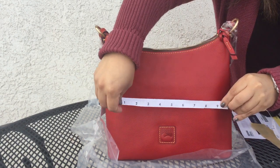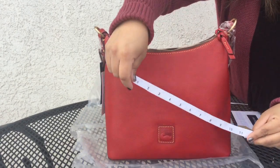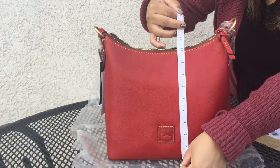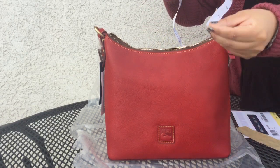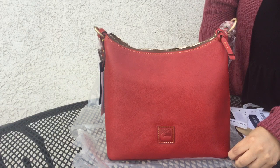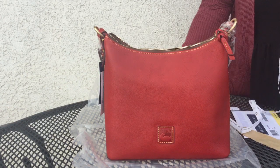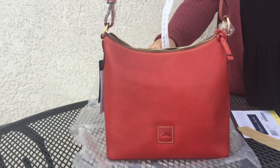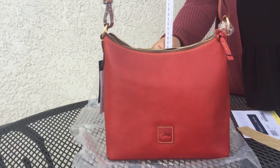So let's see the dimensions. About 11 inches across the bottom, and 10 from bottom to top, so 11 by 10. And depth is like 5.5 inches. Strap drop is 12 inches.